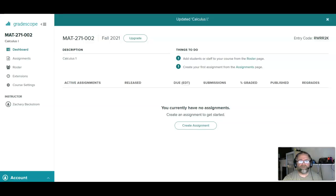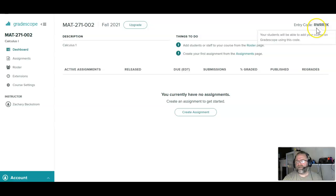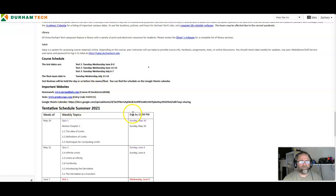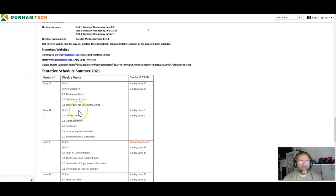Once you do, you should have a screen that looks like, let me go back to my dashboard here. It should have a class that looks like this. So you're going to be taking MAT271 002. And the entry code for that, once again, it's listed in multiple places, but it's RWRR2K. All right, and continuing here, here is the schedule for the 3 tests when they're open, and the final exam. Also, there's a link here for the Google Sheets calendar, the web address for GradeScope, and the web address for my math lab. So those are multiple places as well.